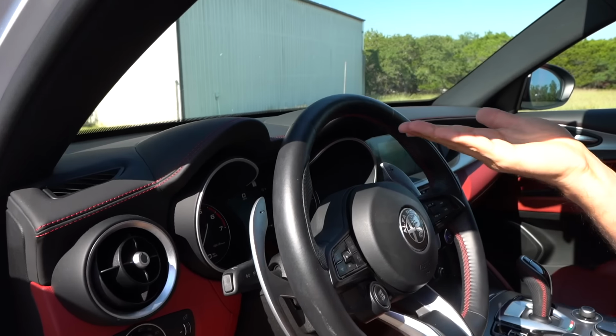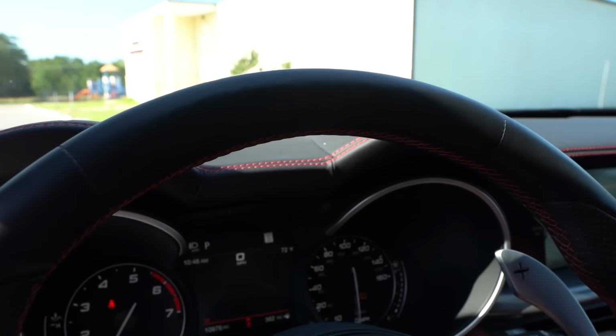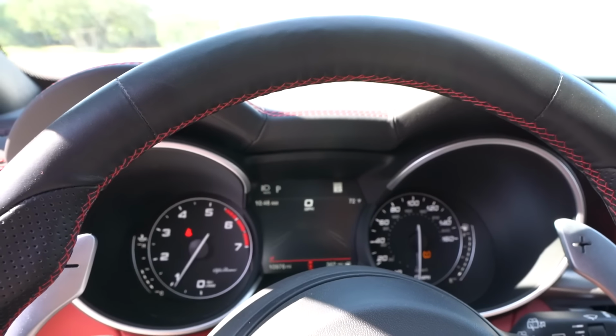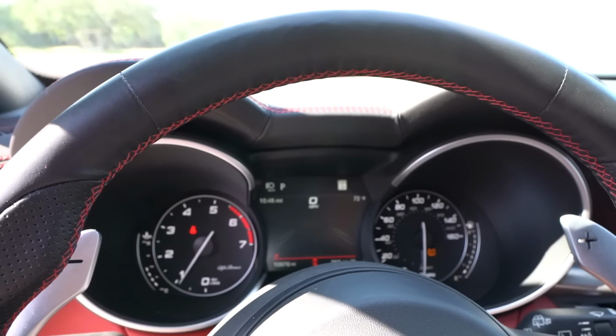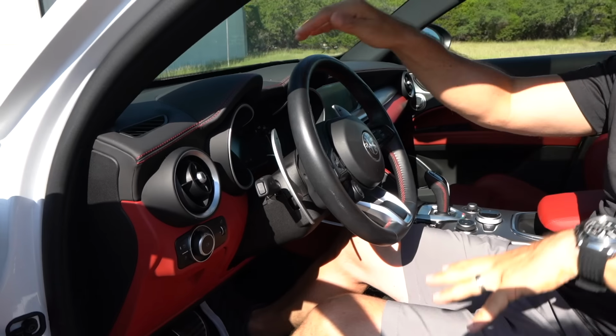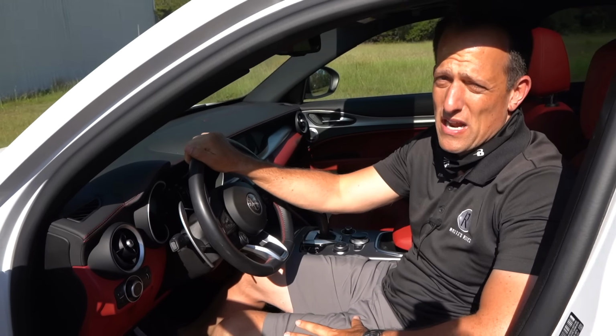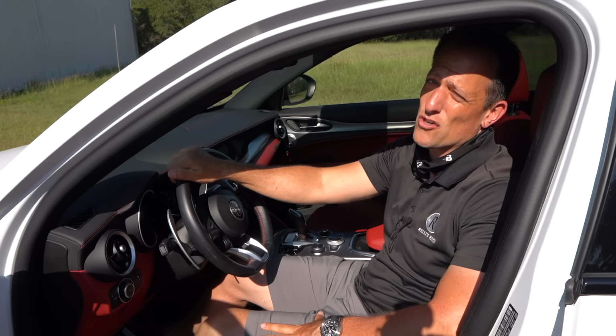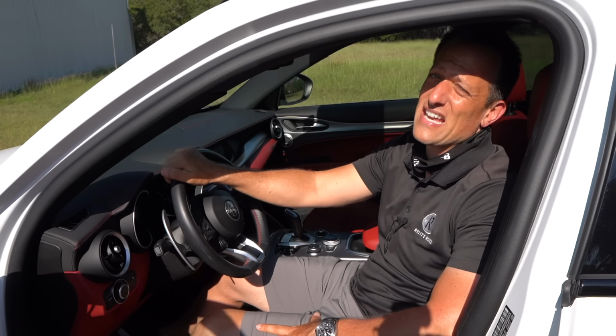And then the gauges, analog tach, analog speedometer, and then you have a nice digital display in the center where you could toggle through a cornucopia of information. But boy, oh boy, Alfa Romeo, this is where they bring those extra touches that maybe you're not gonna get from one of those German brands. But we talked about up front. Let's check out the back seat and see, are your passengers gonna be screaming Italiano all day long?